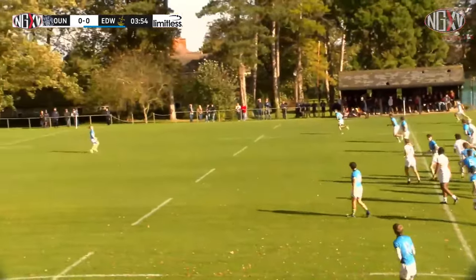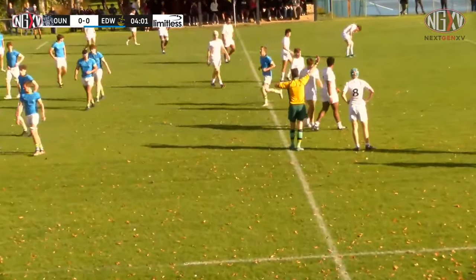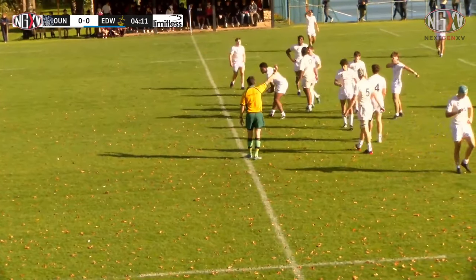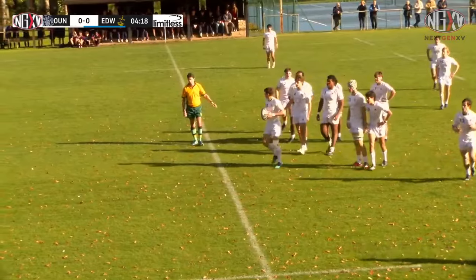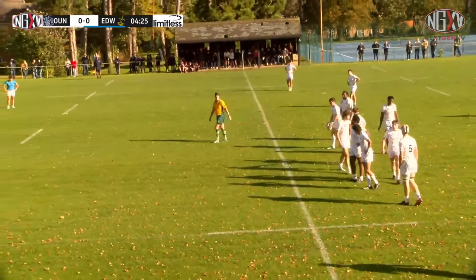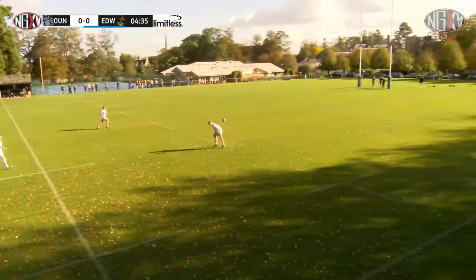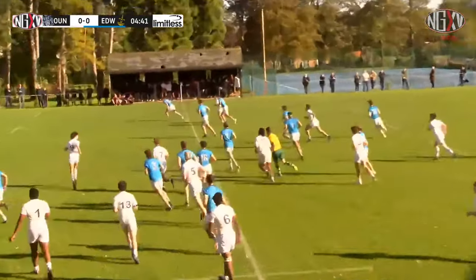Let's drop back into the pocket for Potter. He thinks he spotted a bit of space. But it's into the arms of Teddy's in the backfield and will come back for the penalty. Our first real set of phase play from the home side there. It was a decent effort from Potter, but didn't quite make it. It was really well kept in by Teddies. They send it back with interest, so Oundle have to try and construct something else.